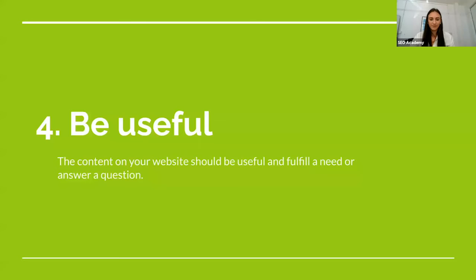So my next point is being useful. One of the biggest tips that I can give for improving users' experience and getting people to either buy off your website or give you a call or fill in a contact form is to make sure your content on your website is useful and fulfills a need or answers a question.